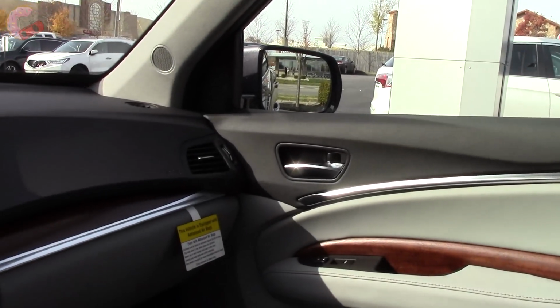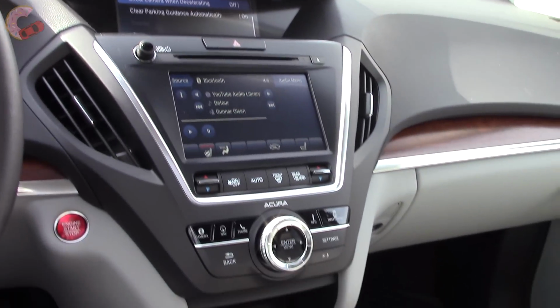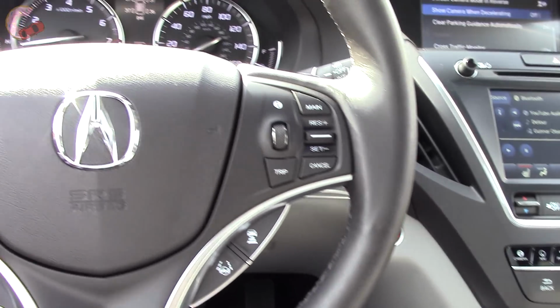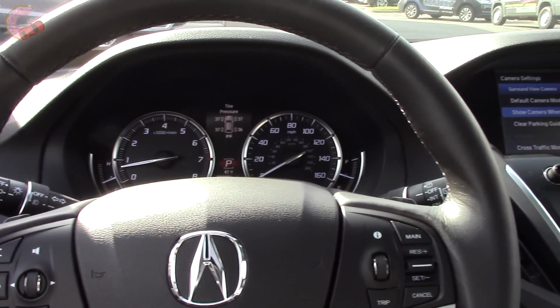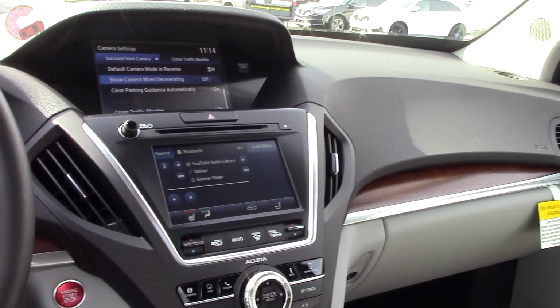So overall, the MDX's interior continues to be a great all-arounder. In addition to being quiet, comfortable, and spacious, Acura includes a high level of standard equipment that most rivals charge extra for. It remains an excellent choice.